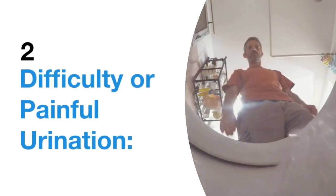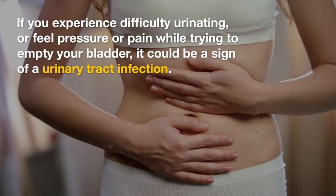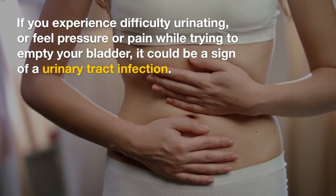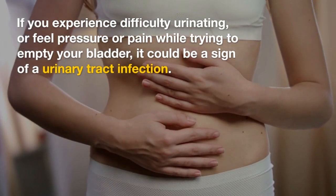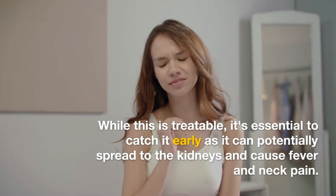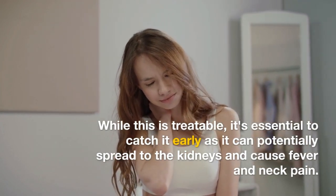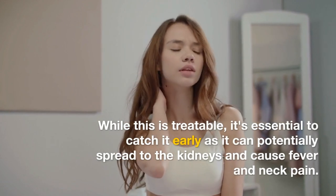2. Difficulty or painful urination. If you experience difficulty urinating or feel pressure or pain while trying to empty your bladder, it could be a sign of a urinary tract infection. While this is treatable, it's essential to catch it early as it can potentially spread to the kidneys and cause fever and neck pain.